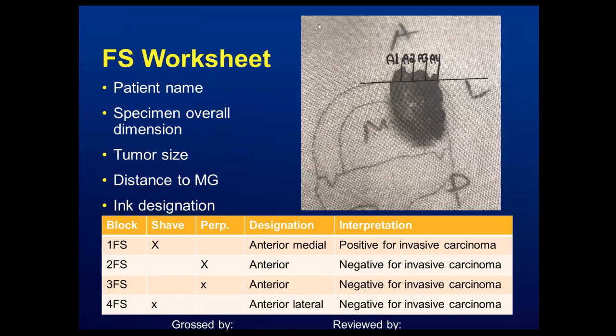So this is a copy of our worksheet, and you can see here that there is a space on the right where you can draw, or you can take a picture and print out your specimen, and you can document exactly where you're taking your margins. And there's also a space for the patient information, overall specimen size, tumor size, distance to all margins. And if you're going to ink different colors, let's say green medial, black posterior, write everything down, what the ink corresponds to.